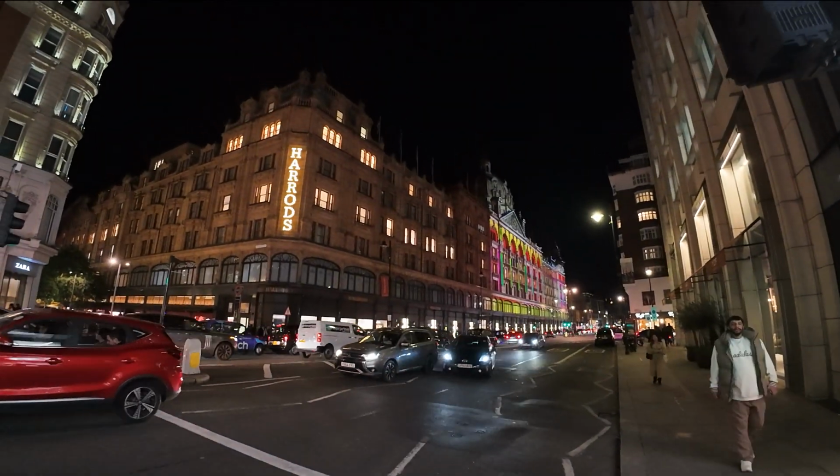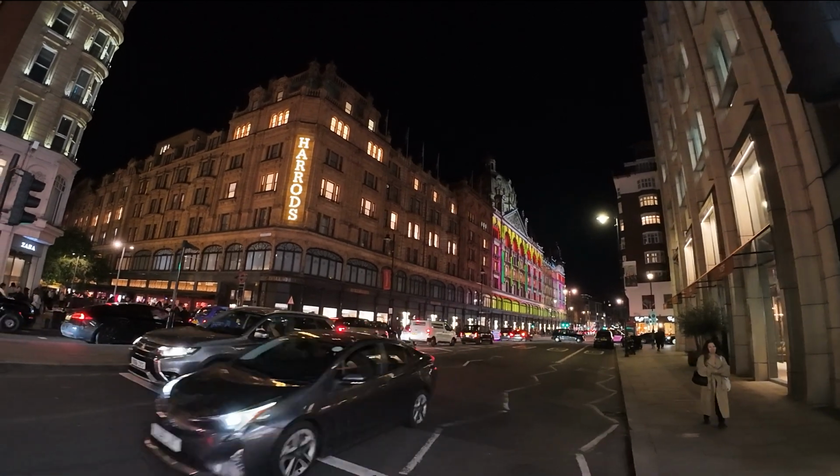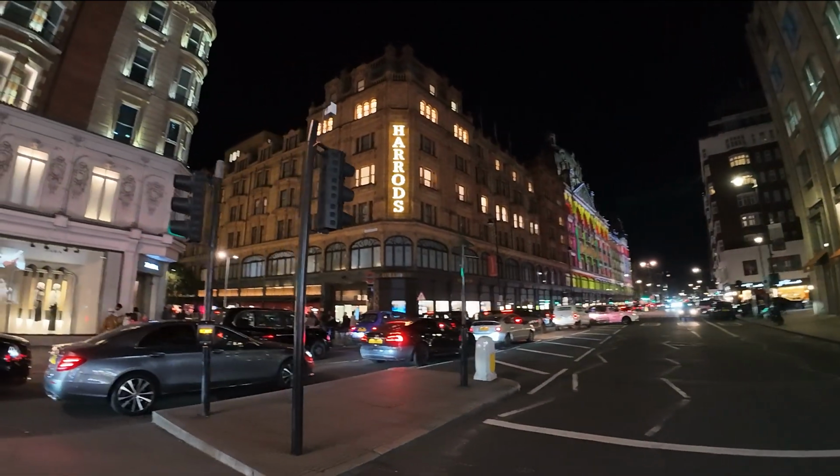And I must admit, it's the night walks I love doing most. And the reason for that is just getting out and about on a night like this where it's really mild. It's just lovely doing it.